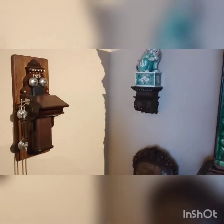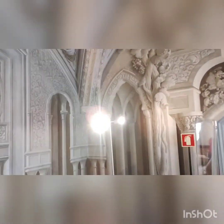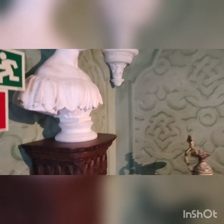We call this the telephone room, or the tea room in the time of Ferdinand II. And this is the sitting room. The walls are actually painted. And the ceiling. And this is the green room. What they called the first room of the palace.